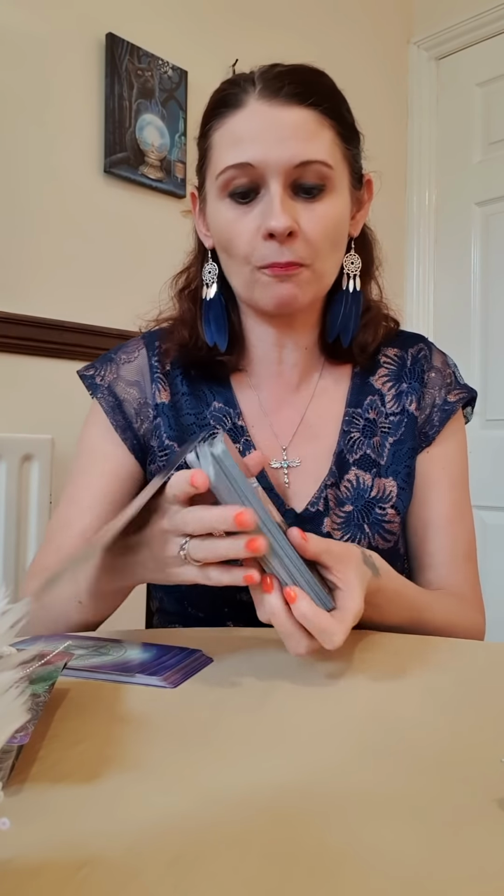What do we need to know? What guidance have you got, please, for everybody watching in pile number 1? So if any cards do jump out, I'm taking them. I'm thinking of doing a Celtic cross, but I'll see what they guide me to do.